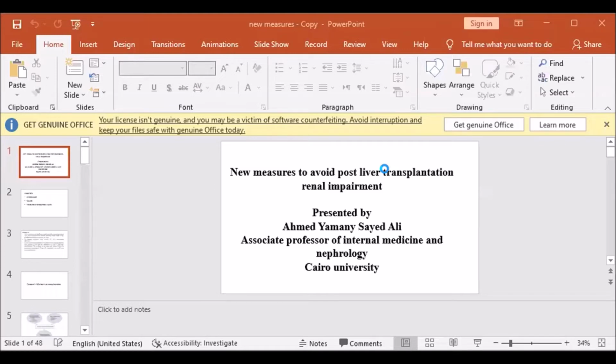Pre-transplant, the original disease is due to liver disease, diabetes, and hypertension, or hepatorenal syndrome. Peri-transplant is mainly due to volume loss, hypotension, and acute blood loss, and medication also. Post-transplant, CNI exposure, diabetes, and hypertension.